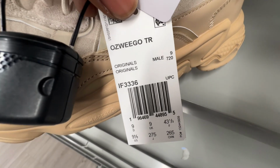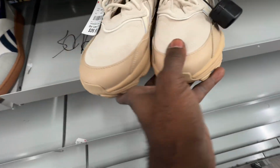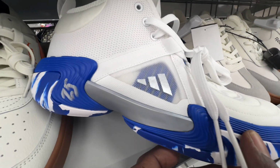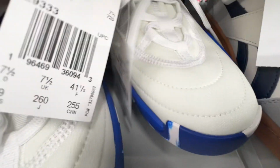But y'all see the Oswego's in here. That's a style code. See, it's a 9.5. I like the colorway on it though. Real clean. Go for 40 bucks, 9.5. Sneak Crew. Y'all let me know if y'all like those down in the comments down below. As well as they got these Adidas basketball shoes we've been seeing around. Y'all see they go for 25 bucks. And then y'all can also see it's a size 9. Supposed to be for ladies, but this over here in the men's.